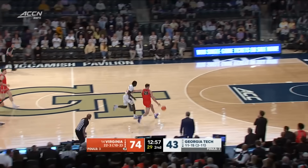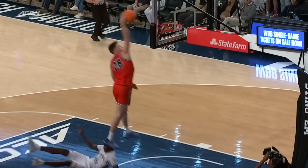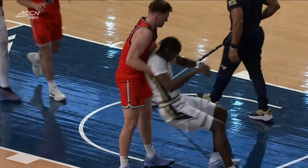De Ridder with the steal and the flush. After this turnover, he kind of lost his balance in his foot race right here and hit the back of De Ridder's heel. He went down hard, and look at De Ridder come over here and help him to his feet.